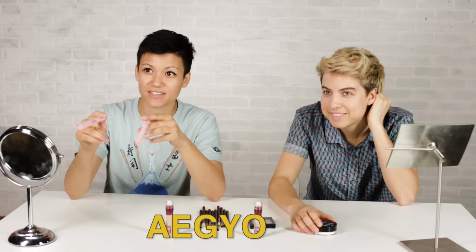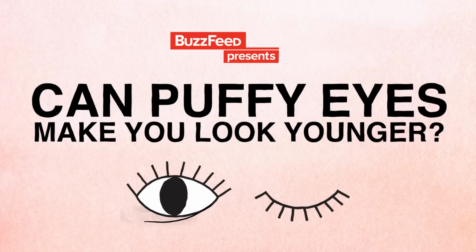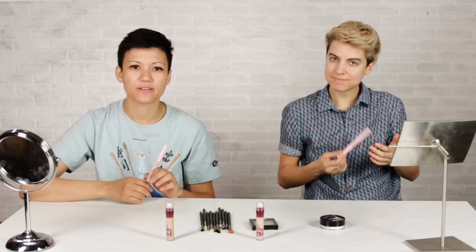It's a Korean term pronounced aegyosal. Aegyosal. This is a trend in Korea beauty circles. Apparently you accentuate the fat deposits underneath your eyes and it makes you look younger and cute.